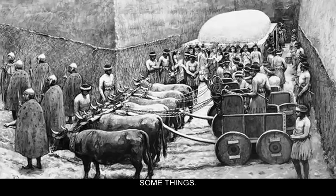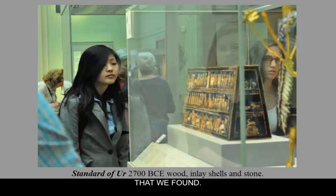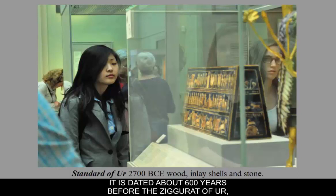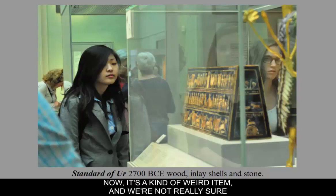The Standard of Ur is probably one of the most significant finds from these royal burials that we found. It dates from 2700, so I'm mentioning that because it's significant. It's important that it is dated about 600 years before the ziggurat of Ur. So that means that that burial complex might have been there for quite a long time, and that this is not Ur-Nammu's standard.